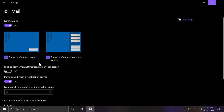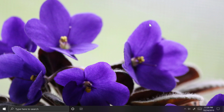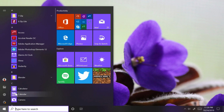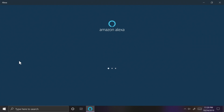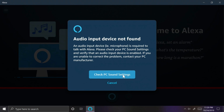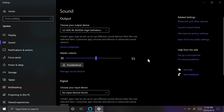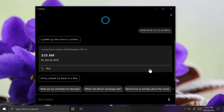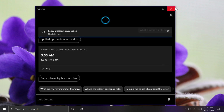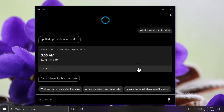Microsoft is allowing third-party digital assistants onto the lock screen in the November 2019 update. For instance, if you install Alexa from the Microsoft Store, you will be able to speak with her from the lock screen after granting her the proper permissions. As for Cortana, Microsoft is currently working on moving her to a standalone app, separating her from the operating system entirely. The new app will not be shipping with the November 2019 update, however, you can install this beta from the Microsoft Store.